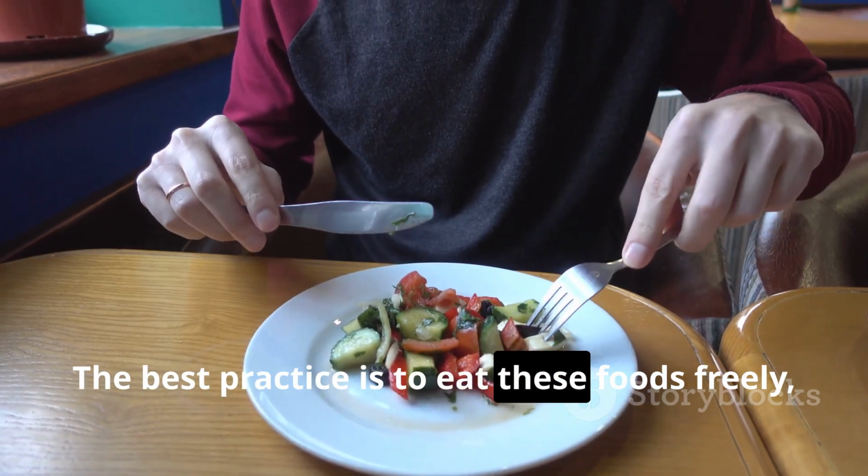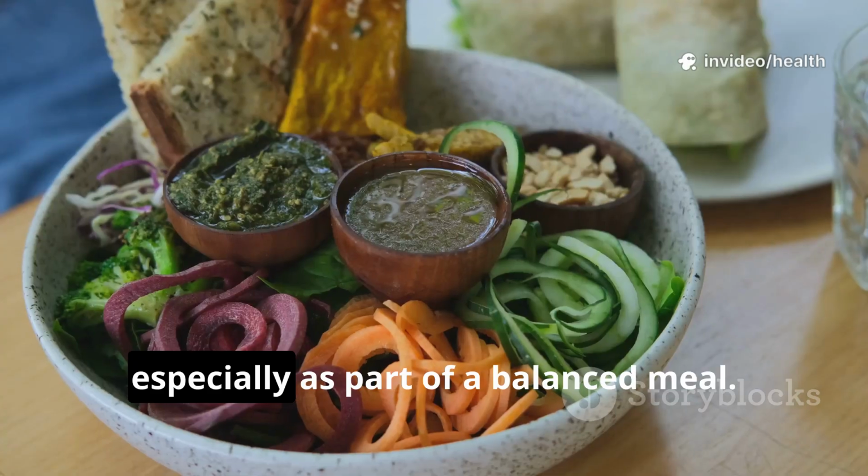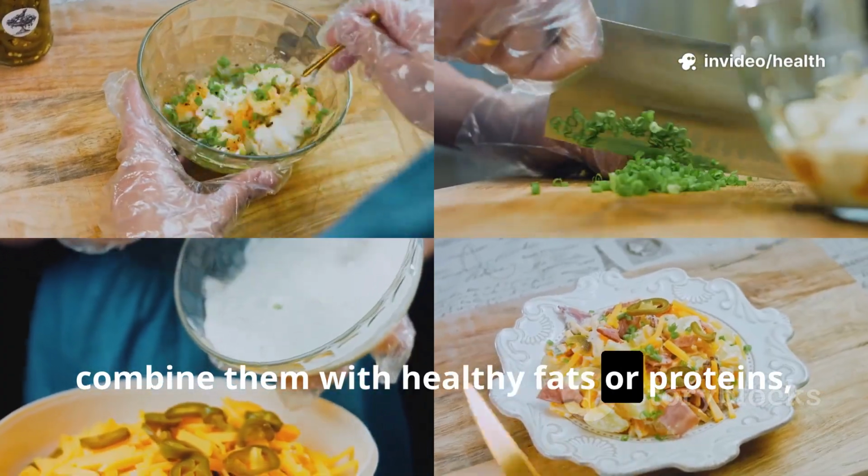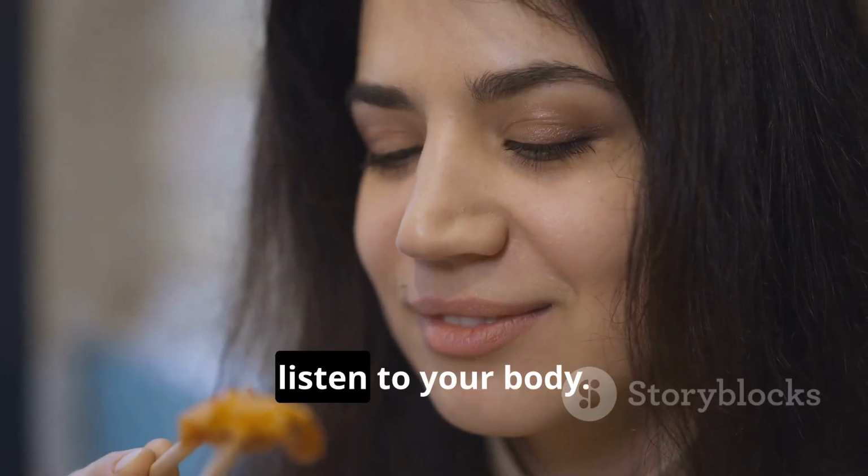The best practice is to eat these foods freely, but mindfully, especially as part of a balanced meal. Try to rotate them, combine them with healthy fats or proteins, and honestly, listen to your body.